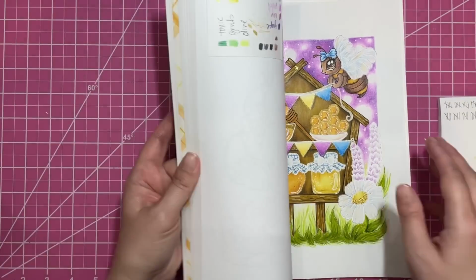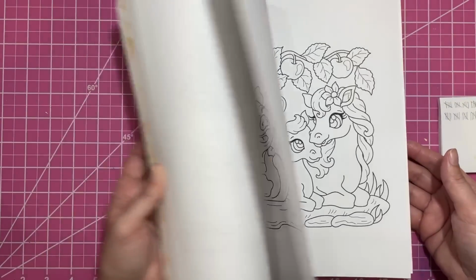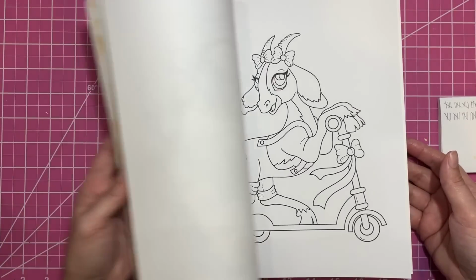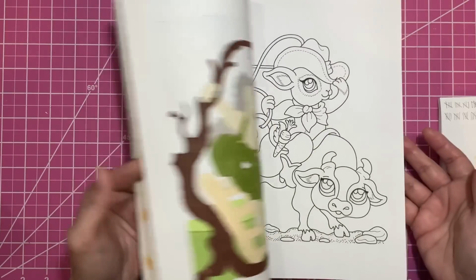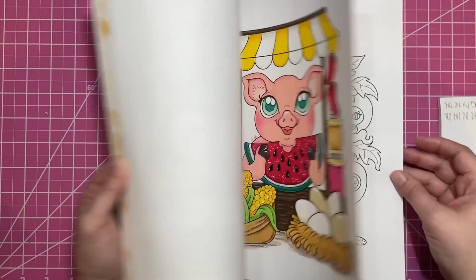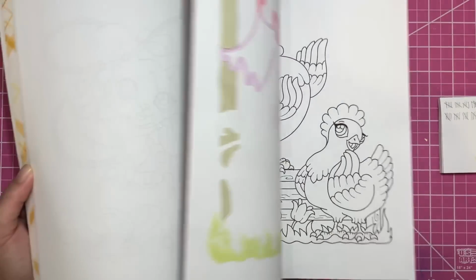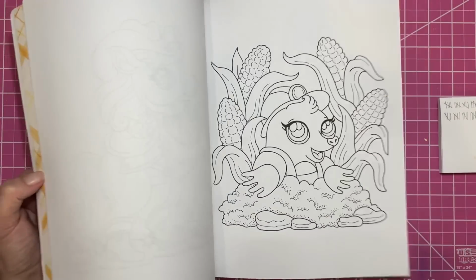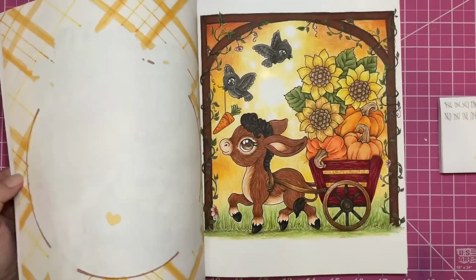And yeah, so that's been really helpful, because I really want to finish this one day. I think it's just so cute. I love it so much. Yeah, so I'm going to do some fall ones in here for sure. So I have this one.